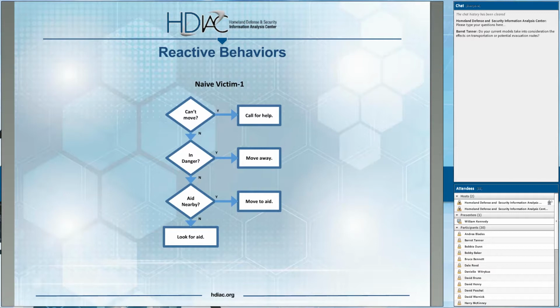But we're trying to use this decision tree approach to get to this. So we are representing a naive victim, where the first thing they're dealing with is whether or not they are mobile. If they're still in the rubble, they may not be able to move at all. If they're outside of rubble, they may. So if they can't move, we will have them call for help to alert a first responder or even other injured people who might be able to help them.